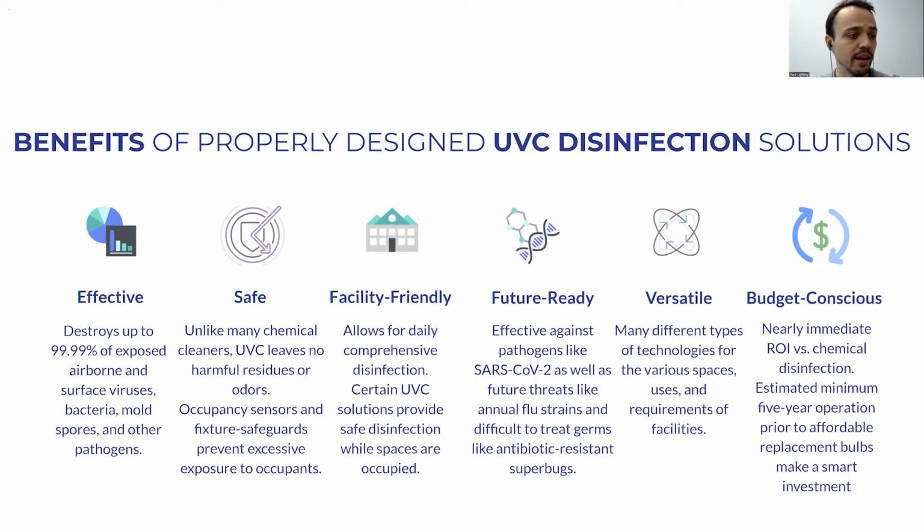we find it to be effective. UV light can treat up to 4 log, actually 5-6 log reduction, so 99.99% up to 99.9999% reductions with the proper dosage. We'll talk about that a little bit later.